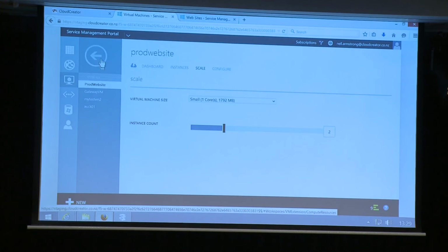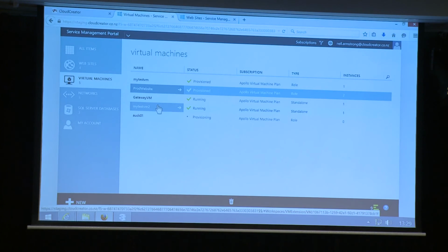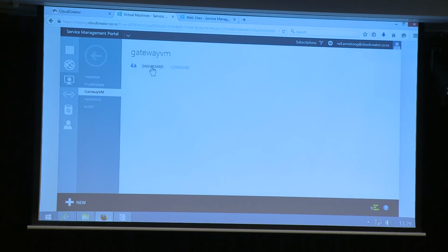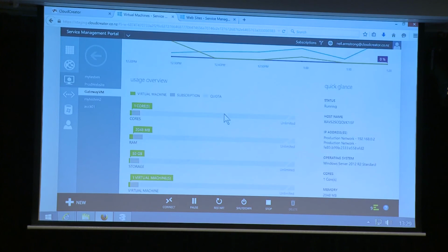One of the other things I was just going to quickly show here was the ability also to connect to the console of the machine. So if we jump into the dashboard for a particular server, we can obviously see a little bit about what it's up to, which in this case isn't a lot. Oh, there we go, it has been doing some things.